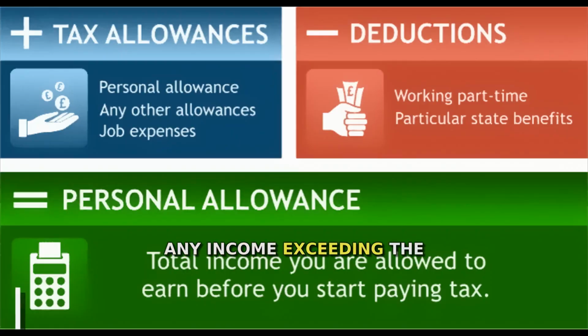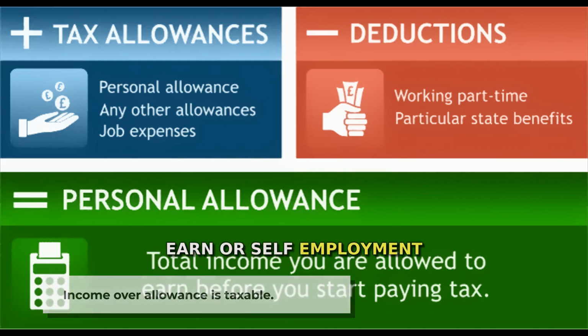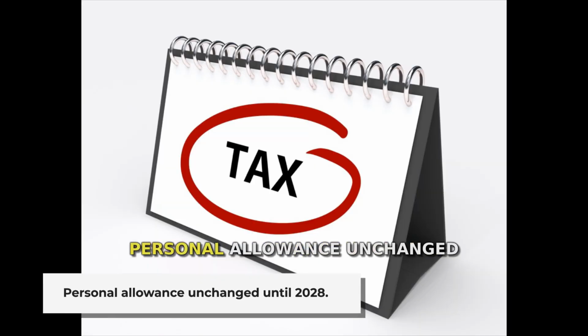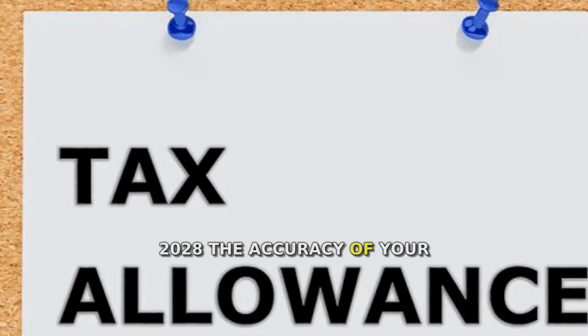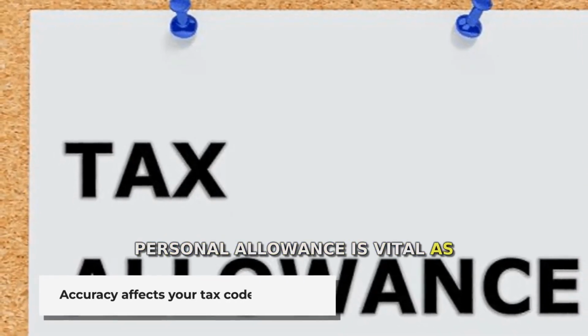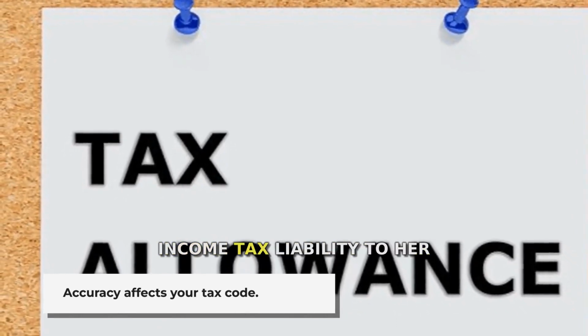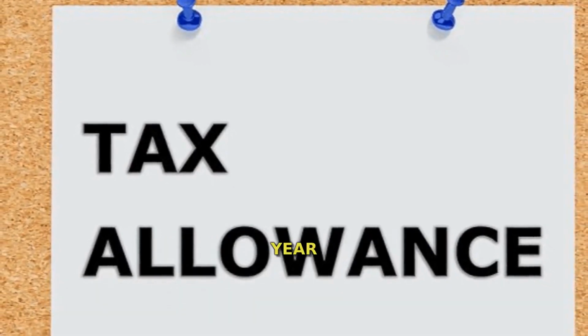Any income exceeding the personal allowance will be subject to income tax rates based on your level of income, whether through pay as you earn or self-employment. It is worth noting that the government plans to keep this personal allowance unchanged until April 2028. The accuracy of your personal allowance is vital as it determines your tax code and helps calculate your income tax liability to Her Majesty's Revenue and Customs over the course of the tax year.